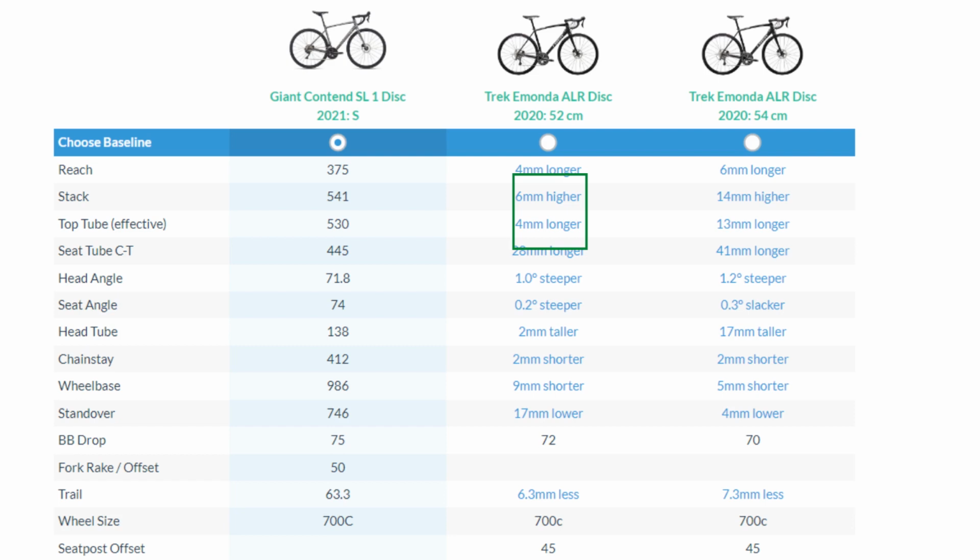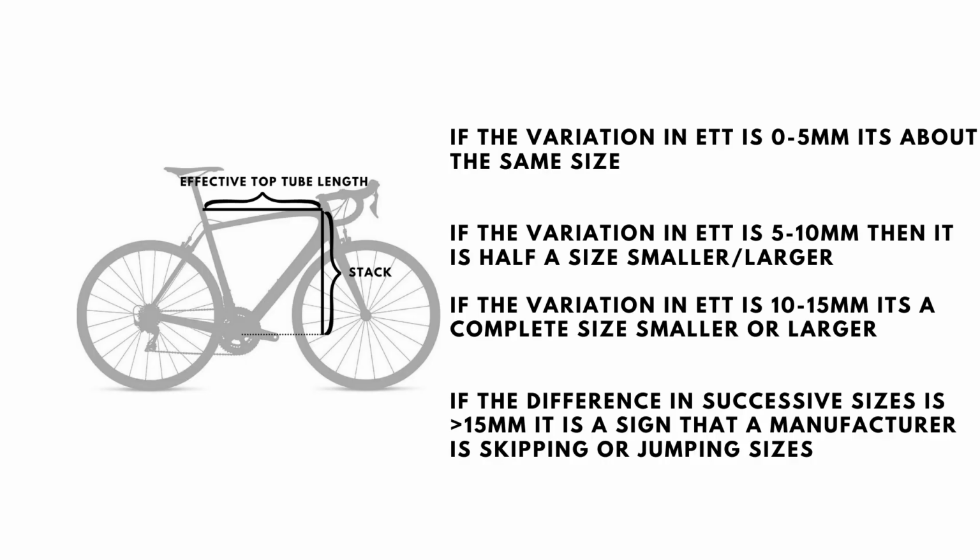If now you are looking at a 54 Emonda ALR as per Trek's size chart, you are looking at a bike which has a 13mm longer effective top tube and 14mm higher stack, which you can say is a whole size up. In general, if the deviation in effective top tube length is plus minus 5 mils, you may assume it is kind of the same size. If it's between 5 to 10 mils, it's half a size smaller or larger, and if it's between 10 to 15 mils, that is worth a whole size different.